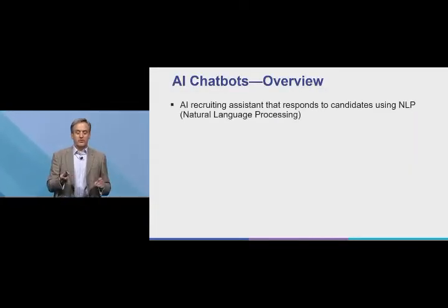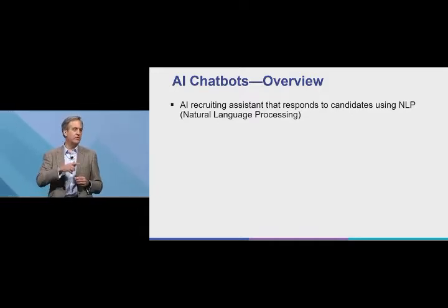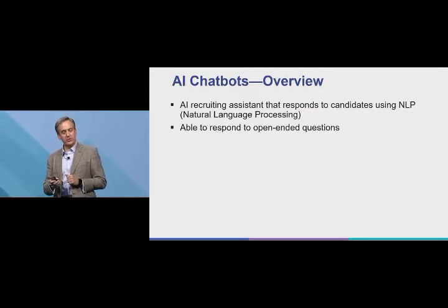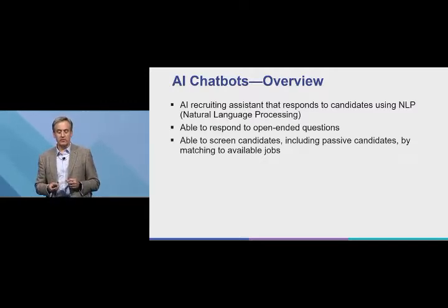So the first thing they do is they use natural language processing, NLP, when responding to questions from the candidates. So what that means is these systems are able to pull out the nouns and the verbs, the subjects and the predicates from specific sentences and understand them and respond with an appropriate answer. They're also able to respond to open-ended questions, questions that don't necessarily require a yes or no answer. Some of these systems are actually able to screen candidates, including passive candidates, by matching them to available jobs.